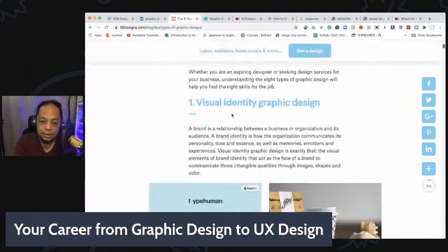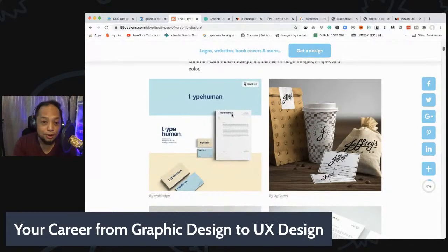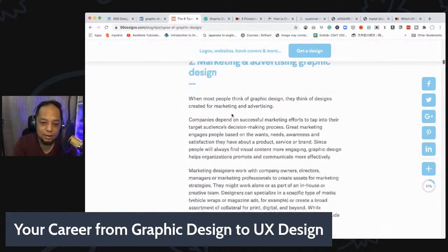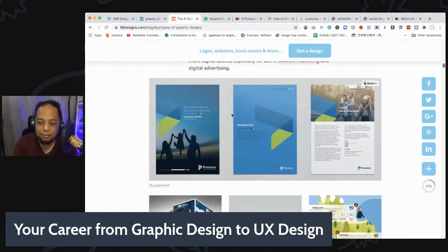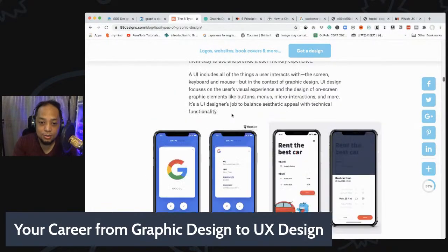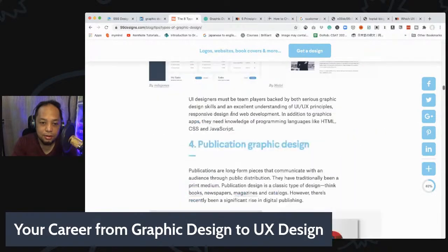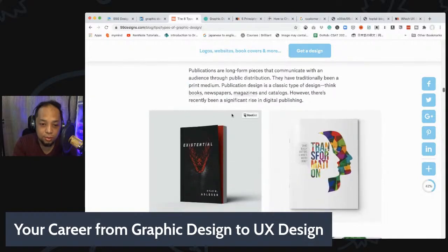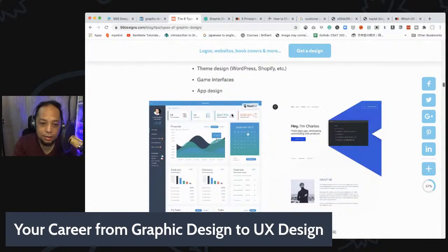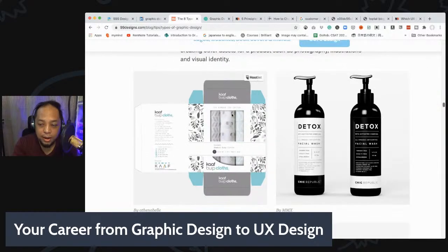You'd be doing visual identity design. Basically, this. Tell me if this is actually what you're working on if you're a graphic designer. You'd be working on marketing and advertising graphic design, something like this. Does that sound familiar to you? You'd be working on user interface graphic design, so you'd sometimes be working on interfaces. Okay. You'd be working on publication, so you'd know how to publish. You would know how to create apps, UI for apps. You would know how to do it for websites as well. You would know how to create packaging design.